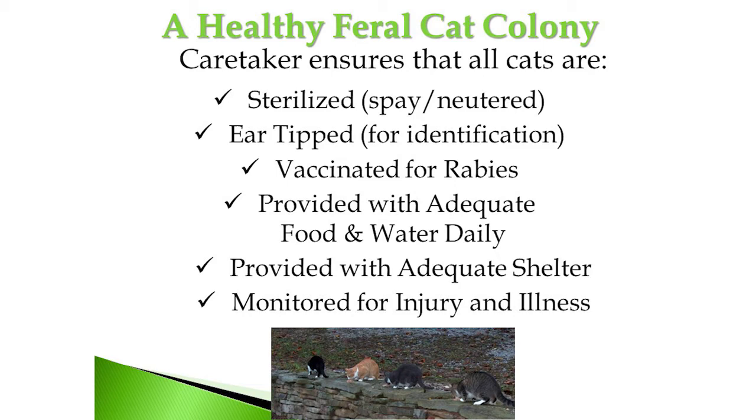Every cat in the colony needs adequate shelter from all weather conditions. Existing shelter, such as a back deck, is fine, or you can provide custom shelter options for them as well. Make sure that all shelters are well insulated and are cleaned and sanitized frequently.